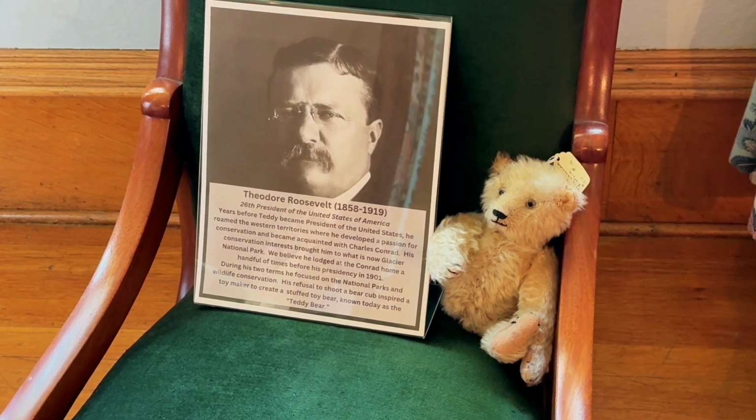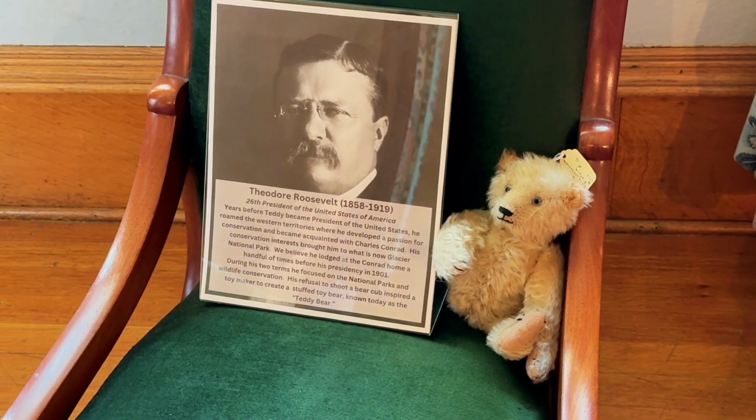The 26th president of the United States, guess what? He's been here too. He was a huge advocate of conservation of lands, and right in our backyard, right here in Kalispell, you have Glacier National Park, which they were actively pursuing making into something that could be protected and preserved. In doing so, he would come here and stay at this home because this was like their big guy. He would stay here and visit the Conrad family while he was going out to Glacier to check out all the beauty and all of the progress and all the things they wanted to do.